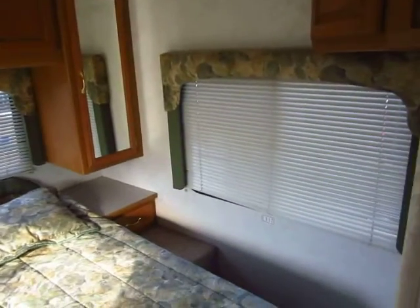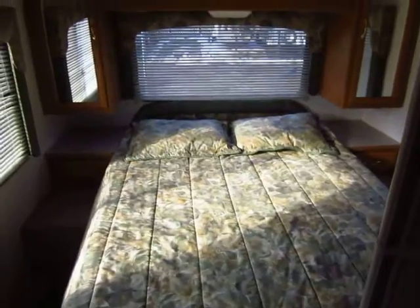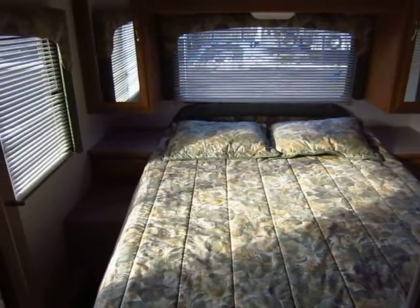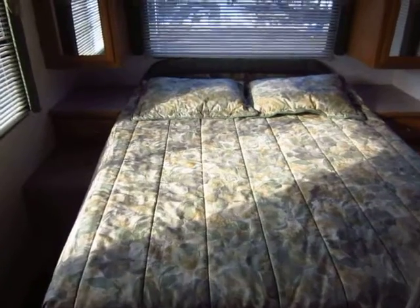Back here in the master bedroom, again, the trend of lots of big windows continues, and that is one of the things I like. You see, I have the shades drawn in here, and it's still very comfortable. If you're primitive camping, you don't have to kill your coach batteries in this thing. It gets the job done well.